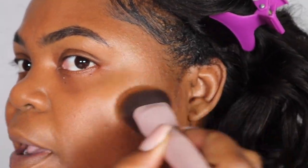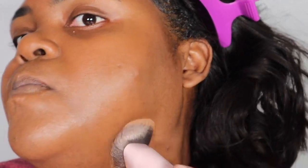I'm going to take the rest of this foundation and just kind of pat back over some other areas. I just go back in and keep pressing that into my skin. But also, you see what I mean, you guys? Like, it looks like, okay, wow, she has clean, clear skin. Doesn't look like she has many dark marks, hyperpigmentation, or anything like that. So we love that. Love that.